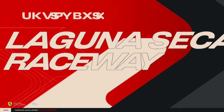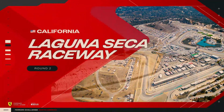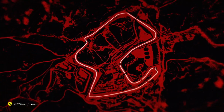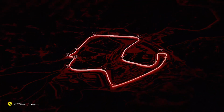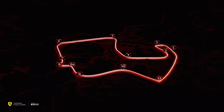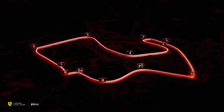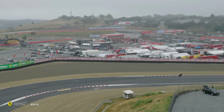WeatherTech here in Laguna Seca, the WeatherTech Raceway. This is where we are right now. From here we will head off to lots of other tracks. But for the moment, let's take a look at the track here. 11 turns, 7 left, 4 right. It's about 3.6 kilometers, and it really is very undulating, that's for sure. And is a real test for the drivers. And the sequence of turns 7, 8, and 8A, the famed corkscrew.